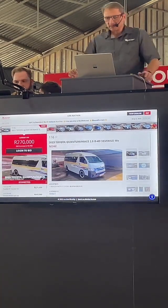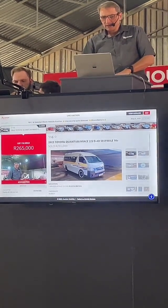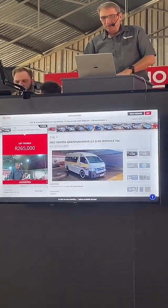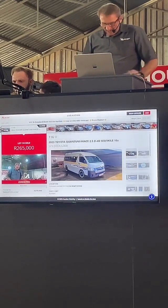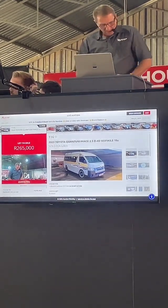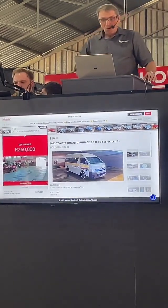This one has got 120,000 kilometers on the clock. 265. 265,000 rand. There it is on the screen. 260. One of the finest vehicles at auction today.